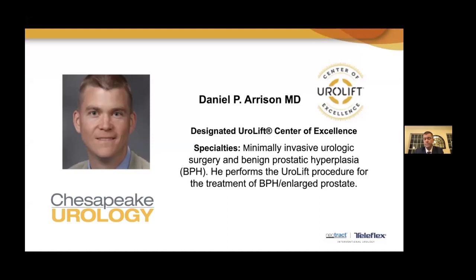He practices general urology, including seeing patients with enlarged prostate, and was designated a UroLift Center of Excellence in July 2020, recognizing that he has achieved a high level of training and experience with the UroLift system, a minimally invasive treatment option for men with BPH enlarged prostate. This designation demonstrates his commitment to exemplary care. He is an active member of the American Urological Association and the American Association of Clinical Urologists.